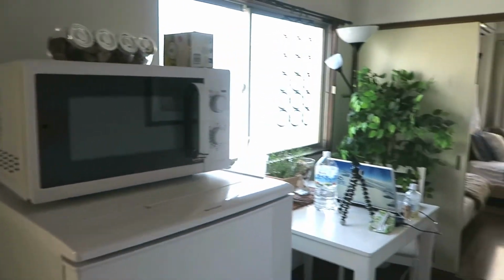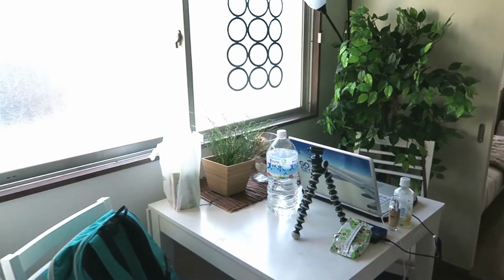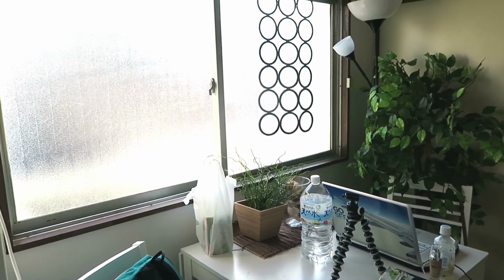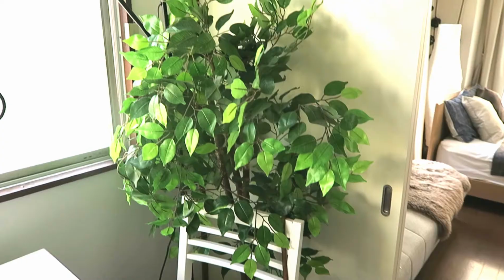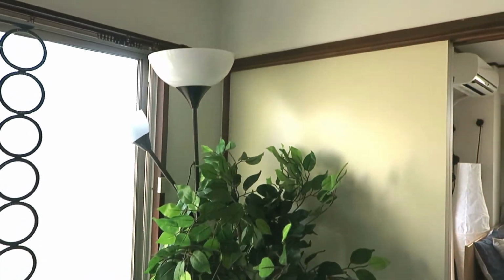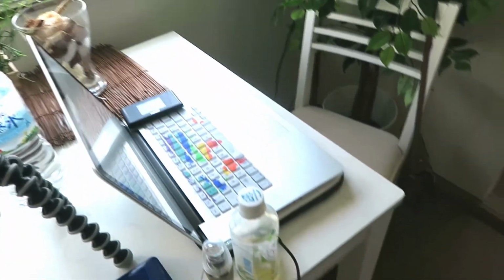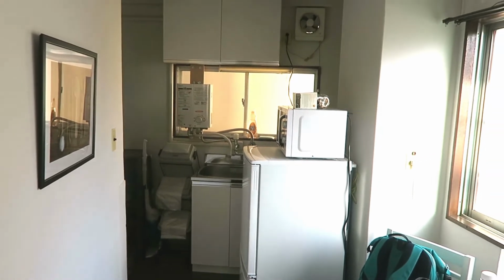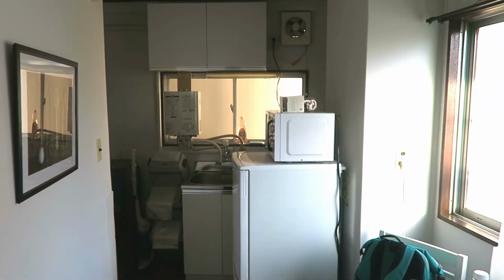And then you come in and you have this dining room table, which I am currently using as a workstation. But as you can see, again, nice windows, lots of light, and they open so you can get a nice breeze. They've got some plants, a little lamp, and then if you turn around you can see what it looks like. There's the kitchen, and then off to the left here is the front door.